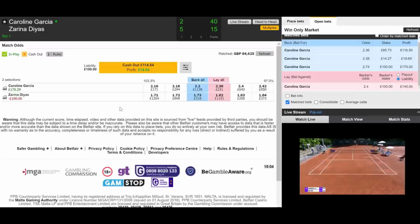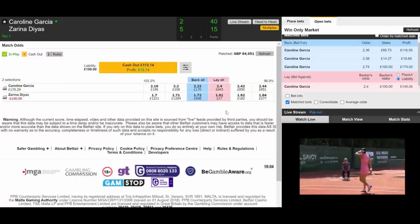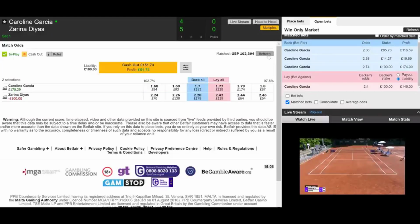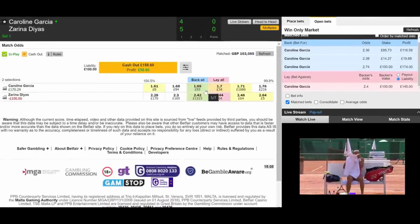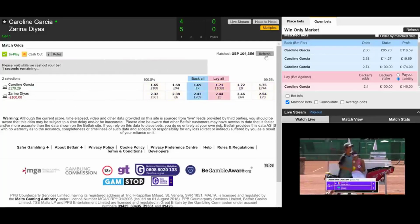So if this trade eventually goes against us, then it should lower that loss somewhat. But anyway, we're still going to stick with it. We're still going to try and see if she can actually get back into it by scoring a break point, and then we could lock in a better profit that we're more aiming for. Anyway, it's 5-3. Diaz is just about to serve. Game Garcia. Okay, so Garcia has got back into it, and her price has crashed to 1.69. So it is time to take the profit on that one. Should be a lock in there of £58.60.